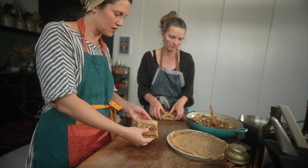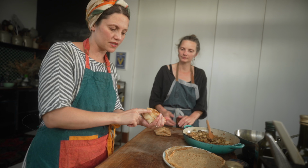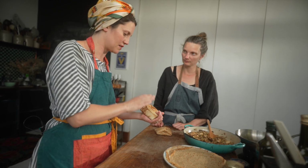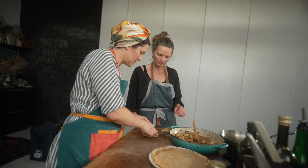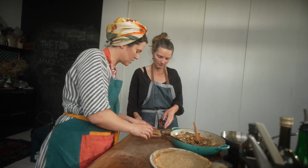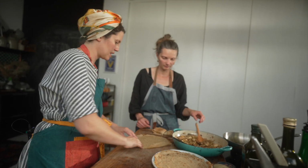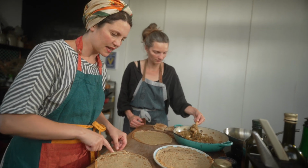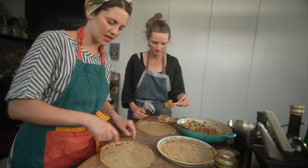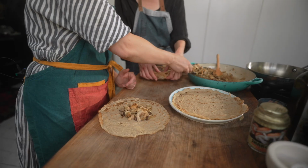Put it seam side down, and we just wait to fry them. When we fry them, we'll go seam side down first, so they hold in place. So let's just do that. If it broke a little bit, don't get too stressed out. It's fine. One for you, one for me. Let's do it one more time. And again, if you've got little holes here or something, don't worry, it's going to be a parcel.